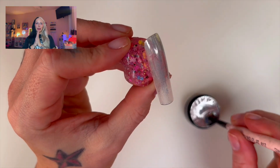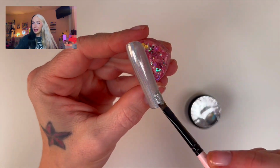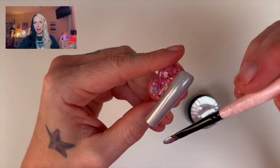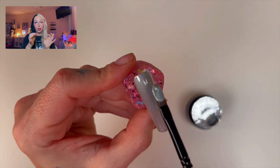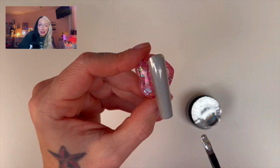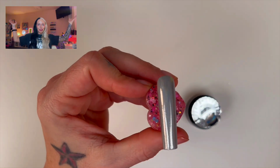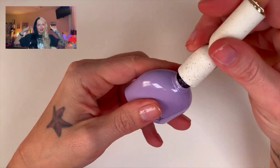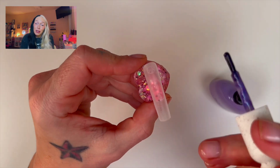So first we're using this, it's from Born Pretty. It is a holographic chrome gel. I don't know if I'm doing something wrong. I'm applying it like you normally would, right? Like we're gonna paint it on and cure it. It's gray. I was expecting, when you look at it in the jar, it's all holographic, like the name says. But when you paint it on, the holographic just drains out of it, and it just becomes gray with a slight shimmer to it. I don't know if there's a way that I don't know about to put this on or what. So far, not a fan.